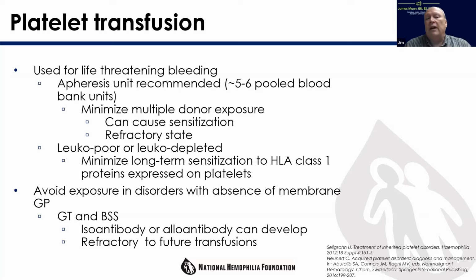And we often will order an apheresis unit, which is about 5 to 6 pooled blood bank units at the same time. We try to minimize multiple donor exposure because as that occurs, every time you get a platelet transfusion, you can start to get a sensitization to other people's platelets. And once you develop antibodies against those platelets, you start to get a refractory state. We also have leukopoor or leukocyte depleted platelets, and that's now very common across blood banks in the US. And this is in preparation to also minimize that long-term sensitization that can happen to the HLA class 1 proteins that are expressed on the surfaces of platelets.